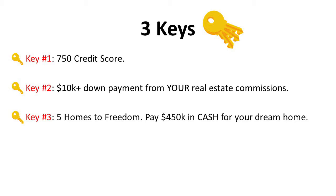Your home is a wealth building asset. It's not a liability. There are three keys to what we're talking about today. Key number one, you gotta have a 750 credit score. Key two, $10,000 plus down payment from your real estate commissions. And key three, 5 homes to freedom. This is how you're going to pay $450,000 cash for your dream home.